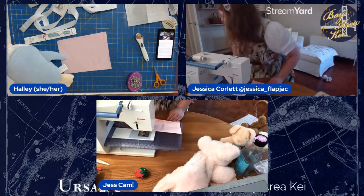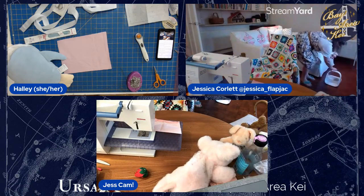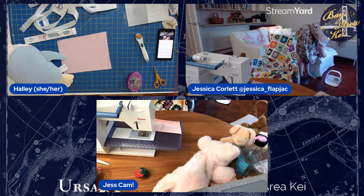Oh, you can't get to your food, can you? Sorry. Okay, for your delight, here is the cat. Come on. There you are.